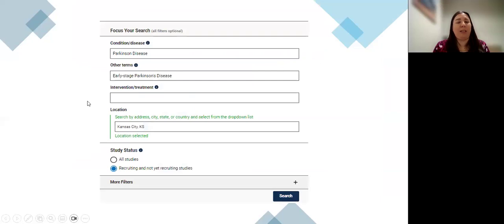When you start typing in a box, it will start to auto-populate. So the more you type, the fewer options there are. The same thing will occur with the other terms. I've entered Parkinson's disease as the condition or disease for this example, and we're going to focus on early stage Parkinson's disease studies. I'm going to leave the intervention treatment blank since there isn't a specific study we're looking for. And for location, I'm from Kansas City, so we're just going to use that as the example. And since we're looking for recruiting studies, we're going to click recruiting and not yet recruiting studies instead of all studies. And just note that you don't have to fill out every section. You could just type Parkinson's disease to get the maximum number of results.